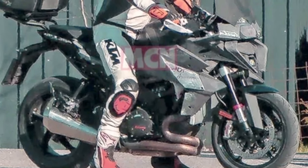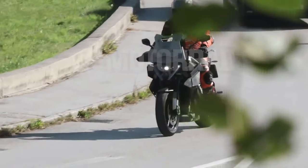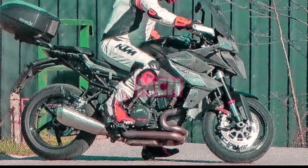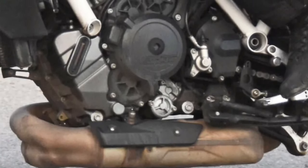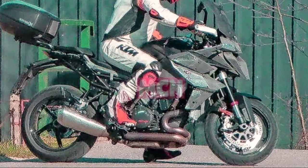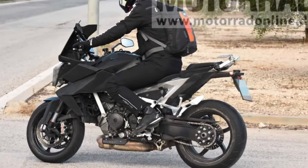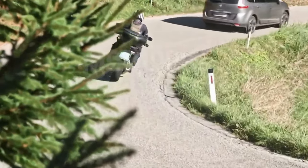Experience unparalleled power and performance with the 2025 KTM 1390 Super Duke GT's advanced engine technology. This motorcycle is equipped with a potent engine that delivers explosive acceleration and responsive power delivery, ensuring an exhilarating ride on any road. Whether you're navigating city streets or carving through winding mountain passes, the Super Duke GT offers unmatched performance that will leave you breathless.